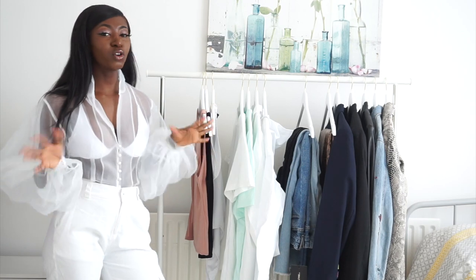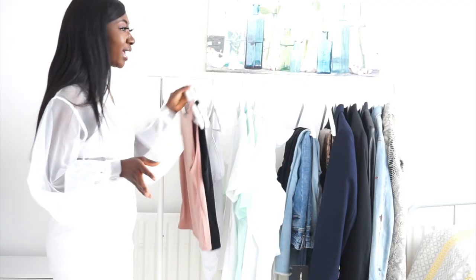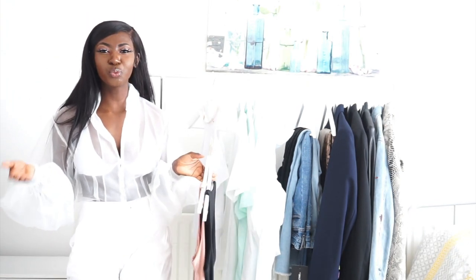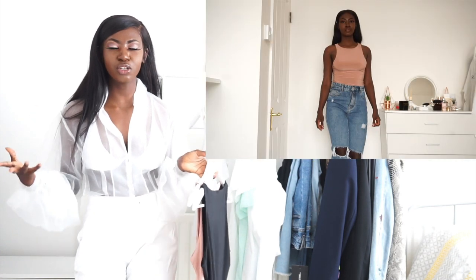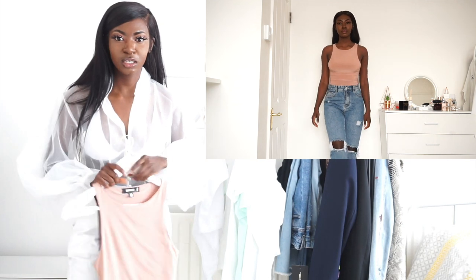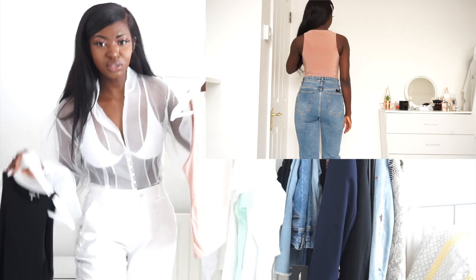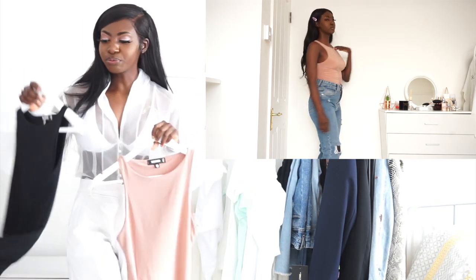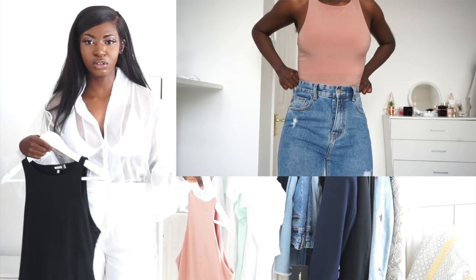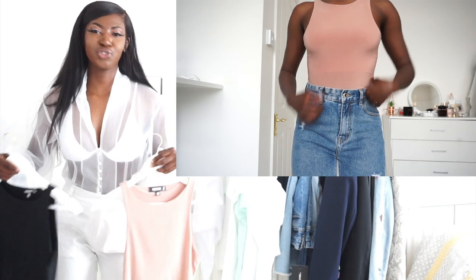So I have organized all my pieces. First thing you need are basic tops. You know them ones that you're in a hurry to go somewhere but you don't really know what to wear. They're just simple, honey. A simple top. When you get them in nude, please get them in black as well. Me and black, we don't go too well. So have a good communication. The chemistry's not here.